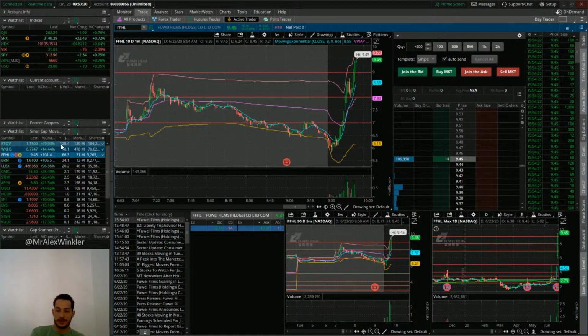FFHL is just ripped. I said this pre-market and I should have reinforced it like 1,000 times. 1 million float on FFHL. That is just the recipe for big moves like we're seeing. So yeah, love to see that. 1 million float, really, really nice. This thing's going to get unhalted again at 59.